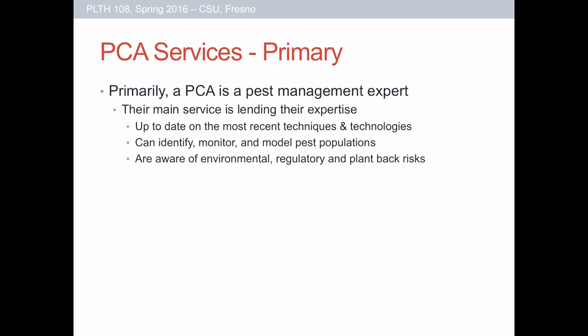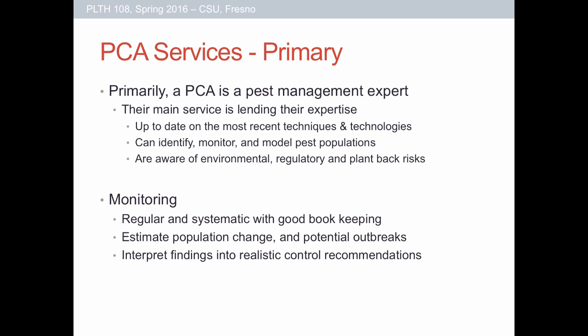All right, so what do PCAs actually do? Well, as a PCA, the number one marketable thing that you have is that you are essentially a pest management expert. You have all of that intensive information that you need to do by-the-books pest control in California. So the main service is that you go out and you lend your expertise. You're expected to know things, so you're up to date on all the most recent techniques. You can identify and monitor. You're aware of the environmental regulations around pesticides. And so essentially, you're there to provide the grower with peace of mind.